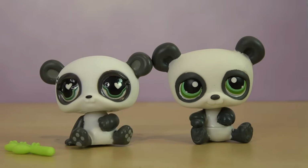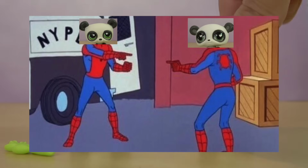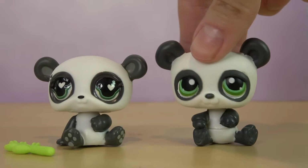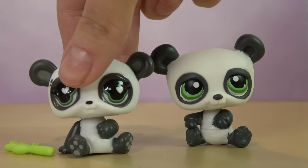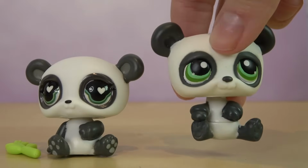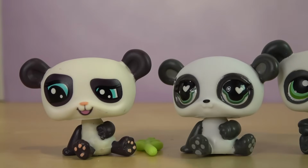Y'all, I'm seeing double trouble. Are we sure these two aren't long-lost twins? And here I thought we weren't gonna have any long-lost twin tropes around here. But they are very different in that this one has its right paw down and this one has both paws up on its stomach. But the eye colors and the markings are very similar. I mean, except this one does have gray paint and this one doesn't. This is one of the first LPS that came out in the early 2000s with the Magneton. Here's another LPS we can compare it to.